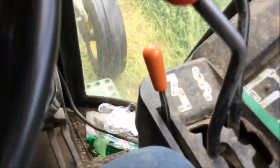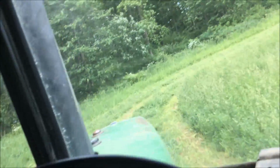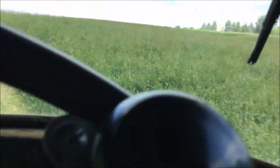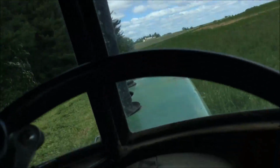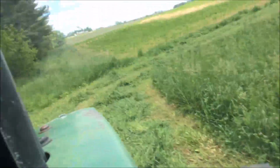Mowing along in C2. I'm surprised I haven't saw any deer yet, to be honest with you. Around the edges it's pretty thin, but this ground isn't the best. That's why we only do 1 year of corn. Because if you do a second year, it ain't gonna yield very good. And there's the cornfield.